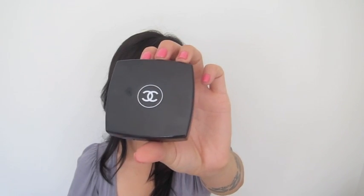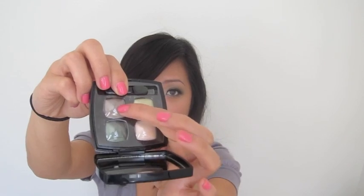Next is their Lilium Eyeshadow Quad, which is what I'm wearing on my eyes. My take on this eyeshadow look was very simple, utilizing most of the lime green and the deep forest green here. I don't feel as though this is an absolute must-have, but I have to admit that I do like the lime green color and the taupe eyeshadow color very much. The taupe color is unlike anything else that I have from Chanel.